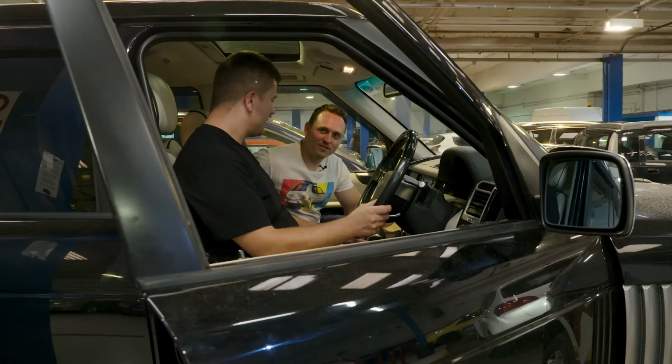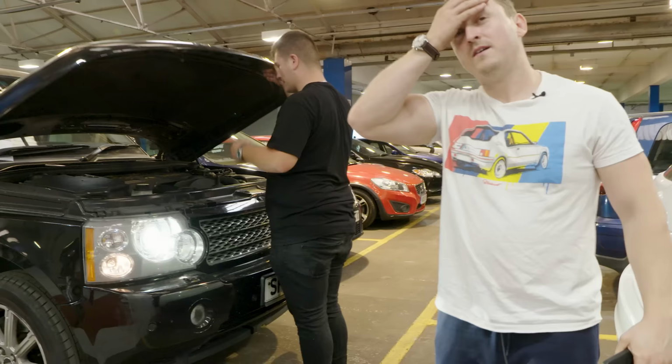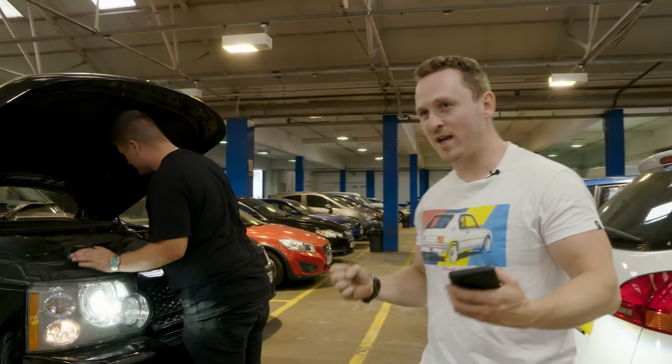Is it better than the CL500? Yes. Do you reckon? Yes. What? The thing is, that CL500 looks like it's on the line. It doesn't matter. It's so classy, that thing. It just screams money.